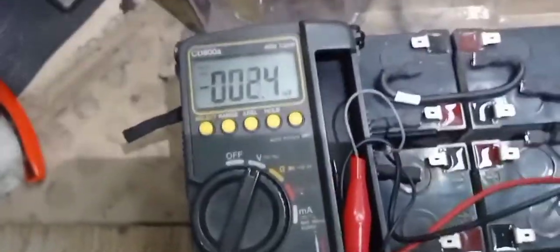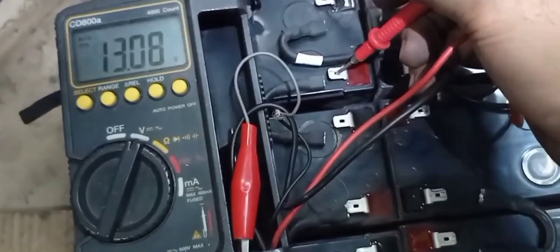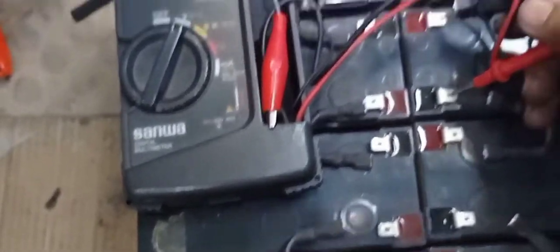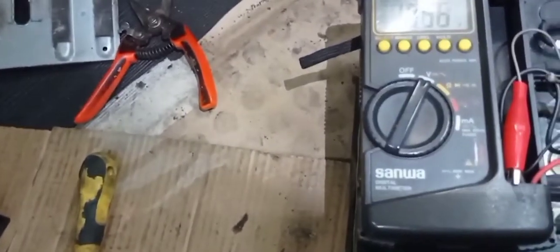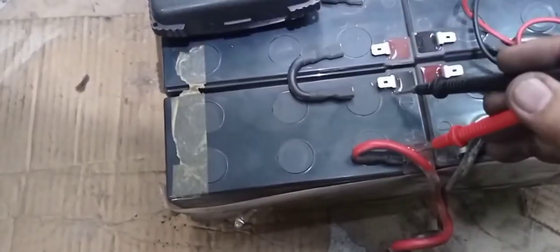Check voltage one by one. First battery 13.08 DC. Next, 13.36. Wrong polarity of the test prod, that's why it's showing negative. So you must exchange the test prod. So next, 13.34, next 13.52, next 13.44, next test prod change.